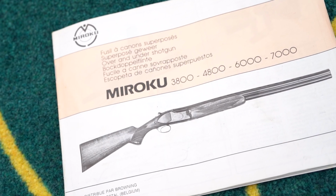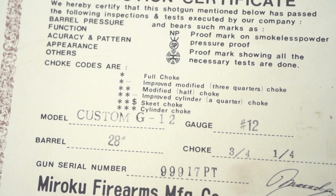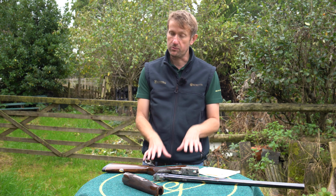So as with all the guns that we try and source here at Eastfield Gunroom, we try and get some kind of backstory, some kind of provenance. You know, I love guns that have got cardboard boxes with them and documentation. They're my favourite. You know, they've got everything with them. And this one is no different.